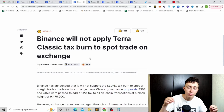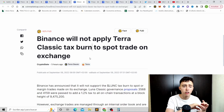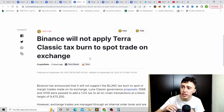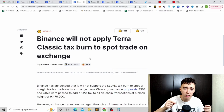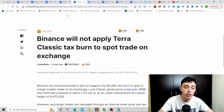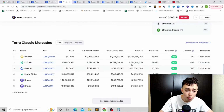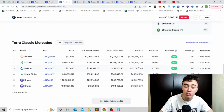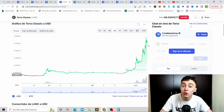So when you deposit Luna into Binance, then you can use it there, of course, and then you withdraw it. It's that simple. The only things that happen on chain are the deposit and the withdrawal. But all the transactions in the middle don't get that tax burn, not in Binance and not in any of the centralized exchanges. And as you can see, most of the volume of Luna is literally Binance, a little bit in KuCoin and Gate.io, and that's basically all. So this is not real, that burn is not happening, okay?